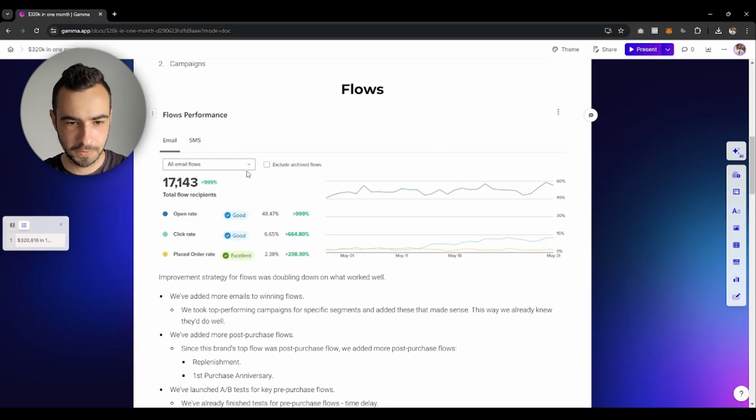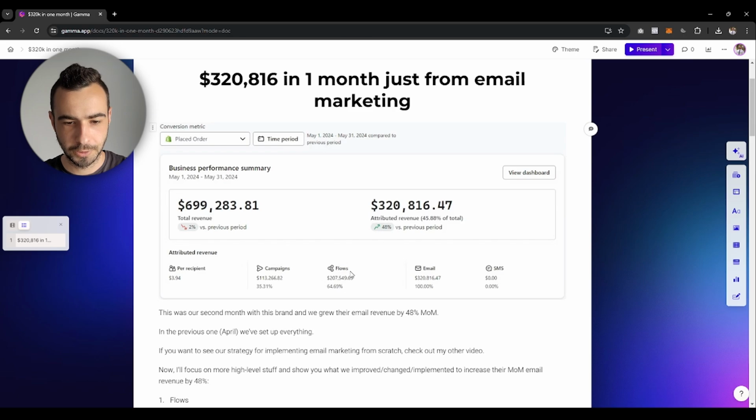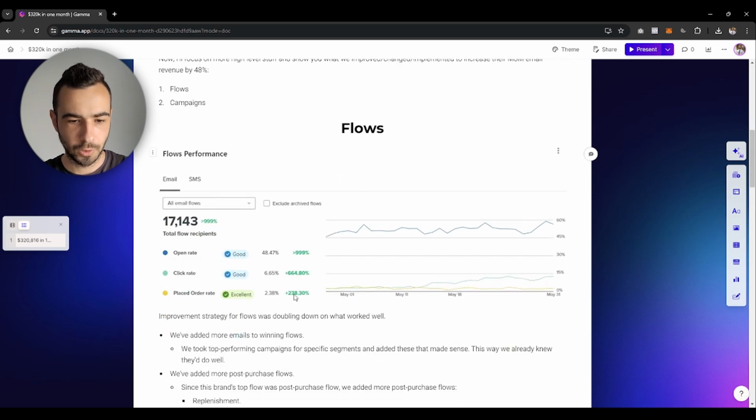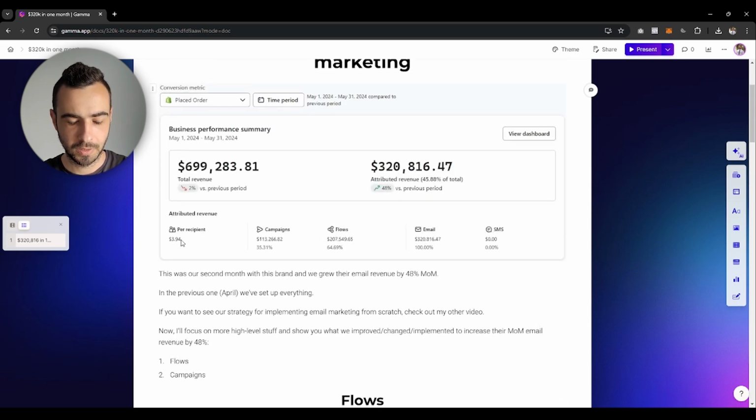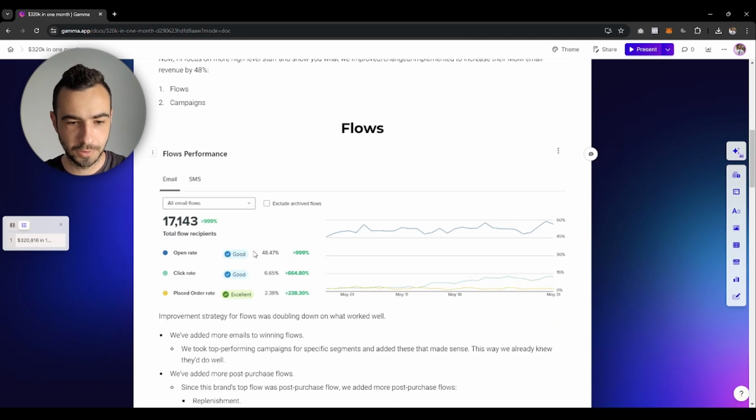Starting off with the flows, as you probably saw in the screenshot, they have driven the majority of the revenue. Over 65% of email revenue came from flows. So once again, they have made like 200k in 1 month, campaigns roughly 113k. But yeah, for flows, these are the metrics. As you can see, not many recipients, but this is mainly because this is a high AOV brand, so our revenue per recipient was also pretty high, almost $4 per recipient, which is pretty decent. These metrics are looking very healthy, to be honest.